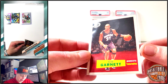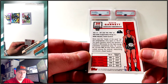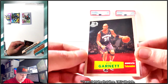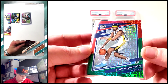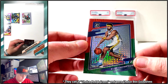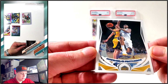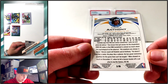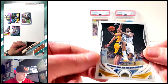1957-58 style. I think that's it. No, 56-57 style. No, it's 57-58 style. Jeez, I don't know. Whatever. But KG, cool. Then there's this red-green mojo? Is that what that is? I don't know. It's not numbered, but Clay Thompson, whatever hollow they want to call it. They had a second year Carmelo Anthony chrome base, so that's cool. I got a chrome Carmelo rookie, and now I don't think I had the second year Carmelo, so now I do.